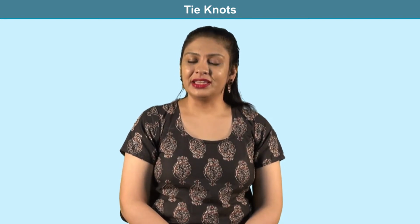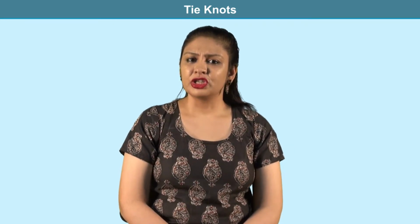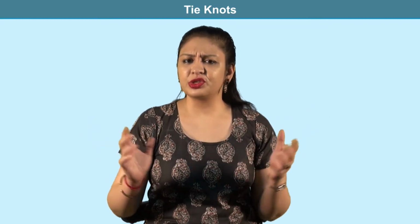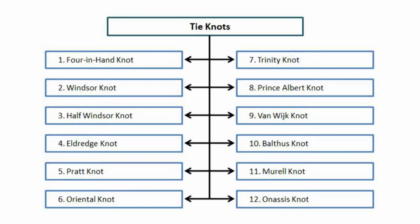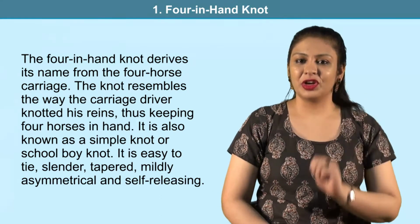Now that we have seen a brief history and evolution of ties, it is time to look at different tie knots. There are innumerable ways to knot a tie. Some say that there are many thousands of ways to knot ties. However, to make your job simple, here is a list of a dozen commonly used tie knots that you must know of. These would be very useful to you when you are trying to create different looks for yourselves and for your clients. First, the four-in-hand knot.